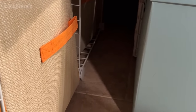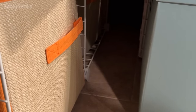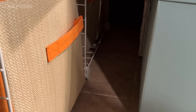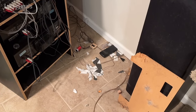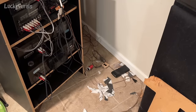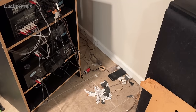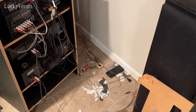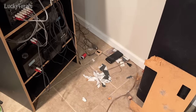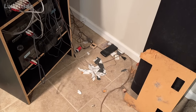So I hope they use it instead of hiding behind the stereo system that I have back here, or wherever else they smash themselves into. This is where the Lucky Seven has been hiding when people are in the house. I pulled out my old stereo system from like the 90s, one of those large stereo rack systems. And this is all the stuff that was behind it. And tons of cat fur. I'm cleaning it up now.